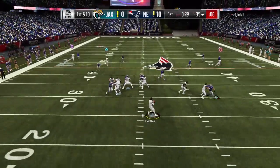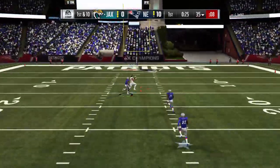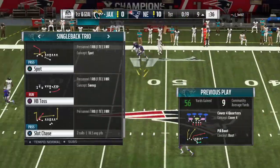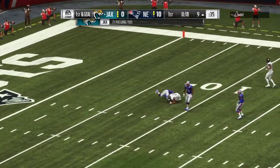Now a play fake here on 1st down. Going deep for Moncrief. This is caught inside the 15. A big play there for the Jags. 56 yards. That's a big-time pitch and catch right there.